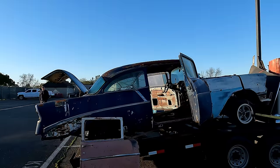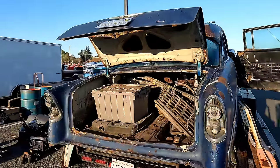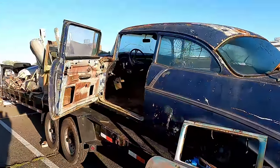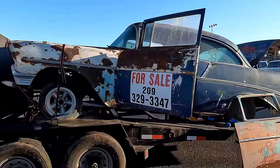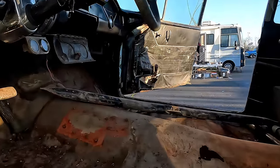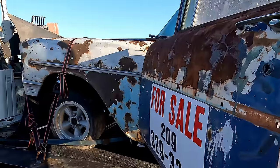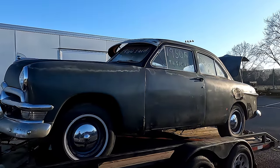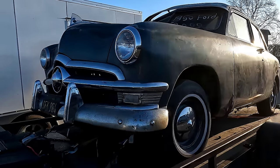Looks like we got a 1956 Chevy here. Parts in the trunk. No price on it. We got a 1950 Ford, asking 2,000. 2,000 for the 1950 Ford.